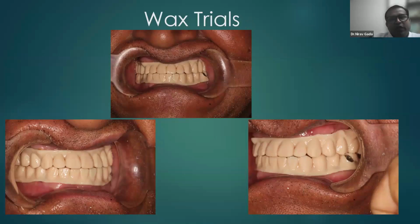Here we check for all the aspects. We check for occlusion on the right side, on the left side. We check for all the guidances, that is the anterior guidance, and we also check for the lateral guidance or the group function. And once we do that, and if we feel that everything is okay, then we can ask the technician to go ahead and proceed like this.